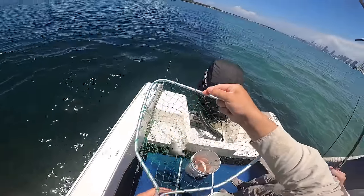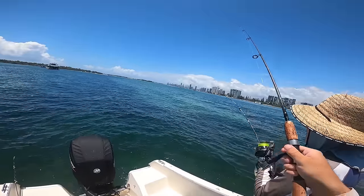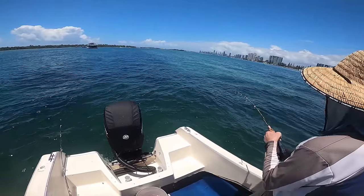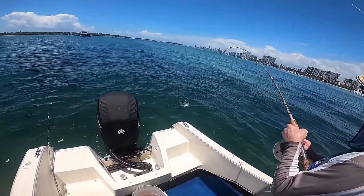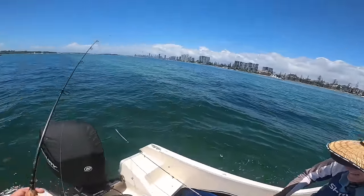It's a nice fish. Yeah. I dropped two about that size, I reckon, just then. Yeah. At this stage, we were literally getting big whiting every single cast. He's alright. Any other day it'd be a good one.